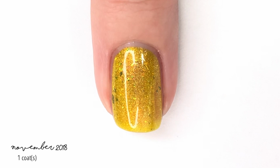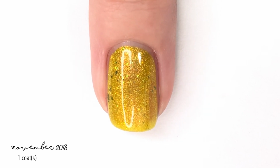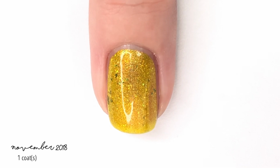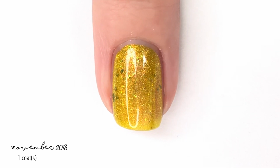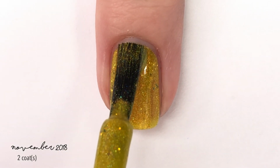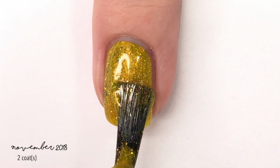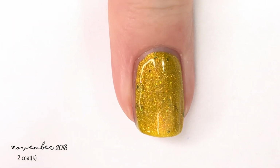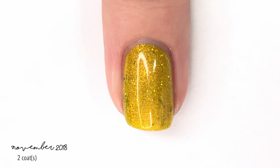This is just such a pretty polish, and I feel like it's good for the season, because I've been seeing a lot of mustardy colored sweaters out for the winter weather, and I feel like this is perfect. So as you can see on the first coat, it had a great formula, and the second coat here is fabulous as well, and it brings you up to full coverage right away.